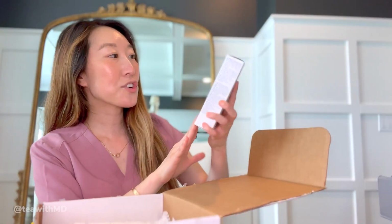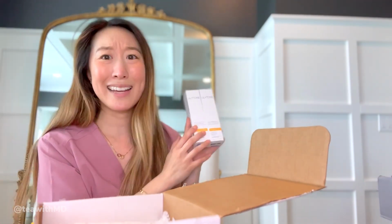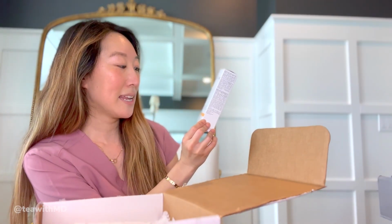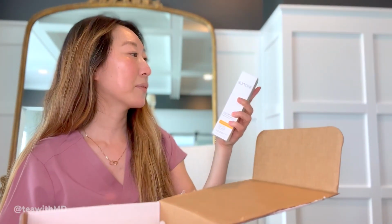well. Got some sunscreens from Glytone. Both of them are mineral. This one's broad spectrum 40, this one's broad spectrum 50. They contain a lot of goodies. Like this one, which is more hydrating, has hyaluronic acid, squalane, and it's mineral. And this one is zinc with niacinamide, vitamin E, and ellagic acid. I'm not familiar with ellagic acid.